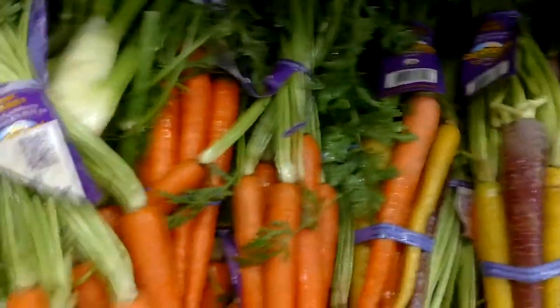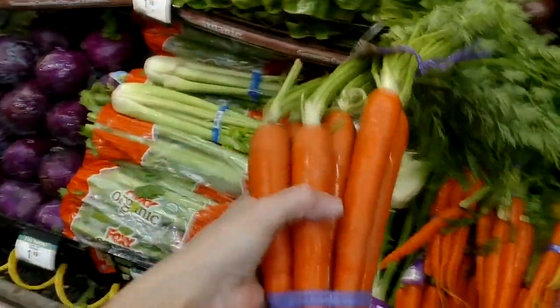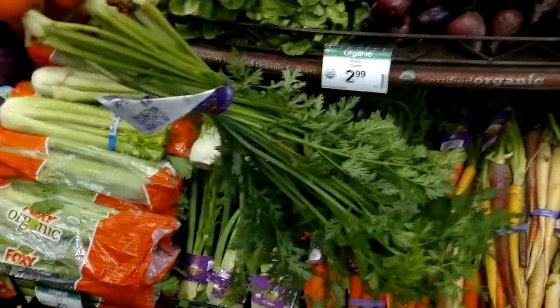Love organic carrots, and I love to get them with the tops, and that is what's so awesome about Ralph's, is they have organic carrots with tops.